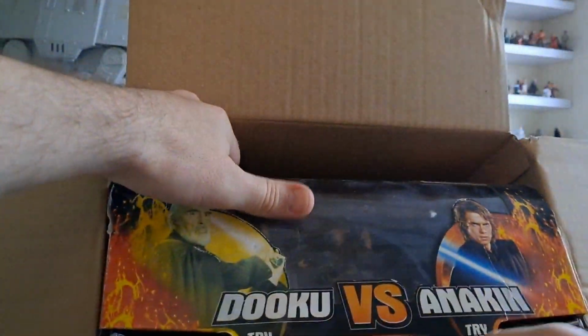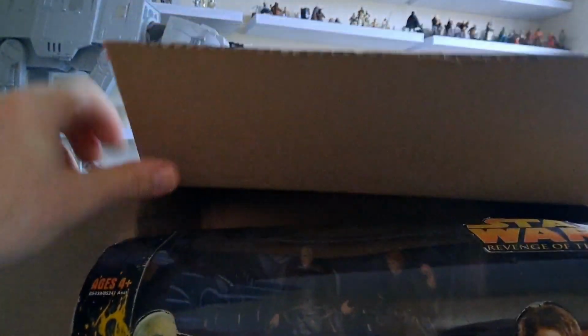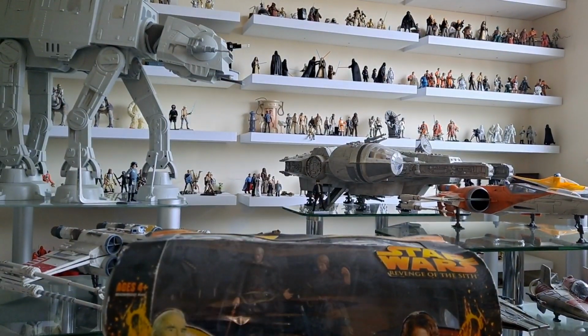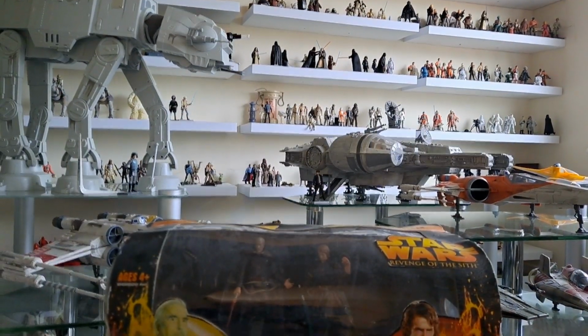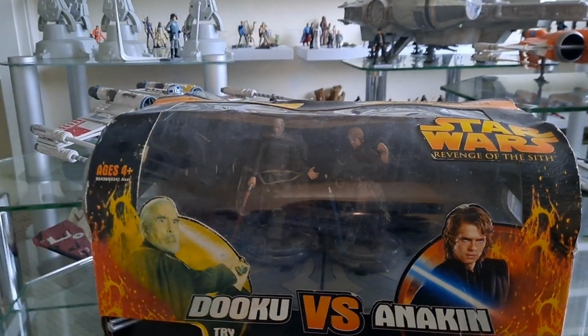But the guy listed it as, you know, in bad condition, but at least it's mint. I'm going to open it. Ought to open, and it is Dooku. And the one reason I want this figure is because it looks amazing from behind.